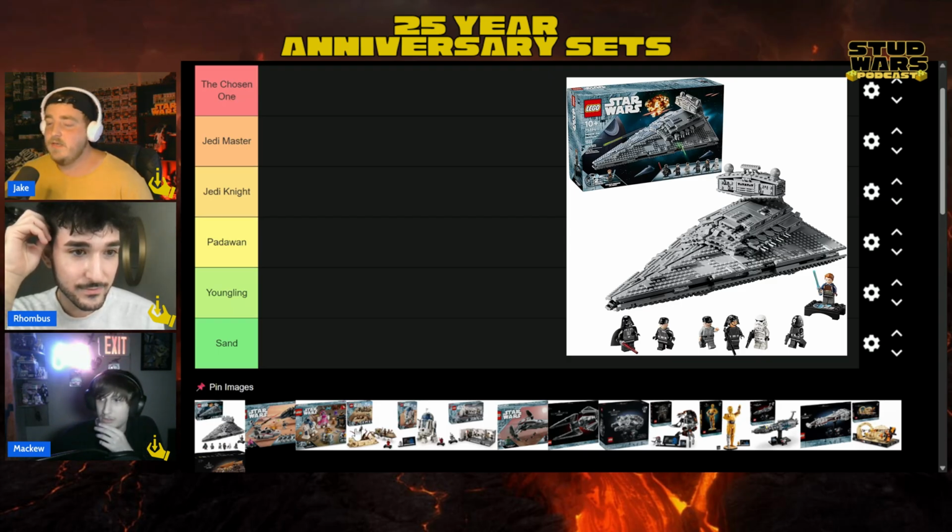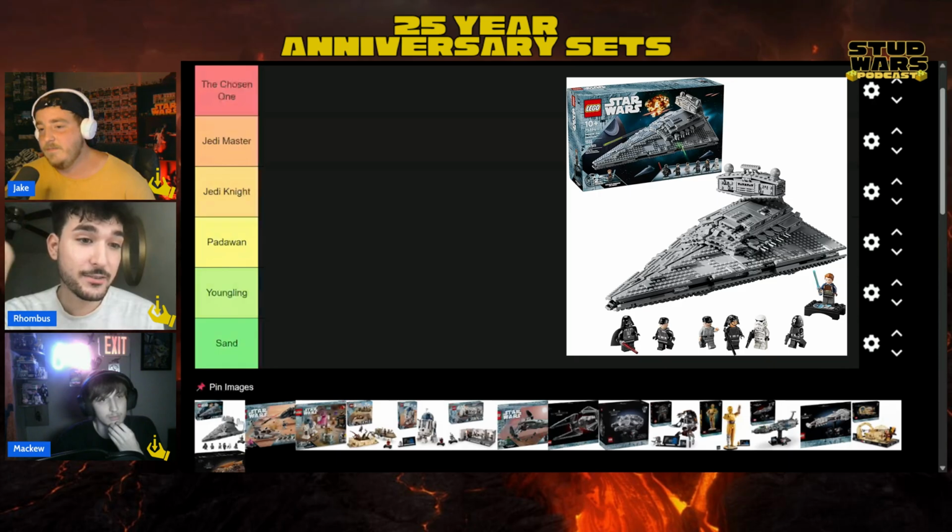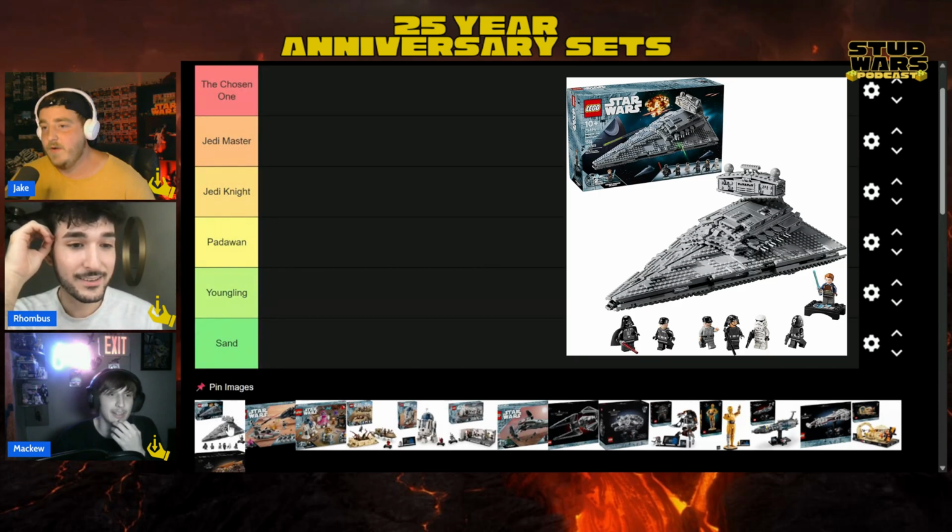Yeah, that makes sense. I'm kind of impartial on this one. It's a Star Destroyer. How many Star Destroyers have we gotten over the years anyways? And aside from the Cal figure, which I don't own, and I actually don't own the figure either, but I would do the same thing that you guys did and just buy the figure. I'm thinking Jedi Knight. I'd put in Jedi Knight. Yeah, well, I'm thinking maybe around Padawan because the fig carries the set.